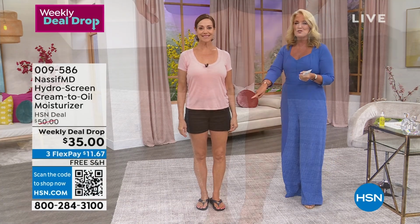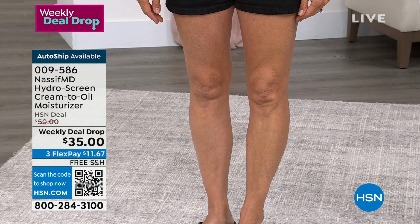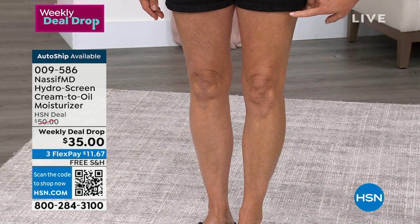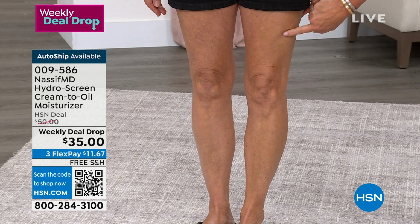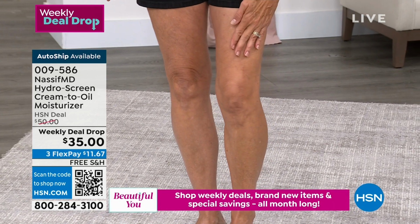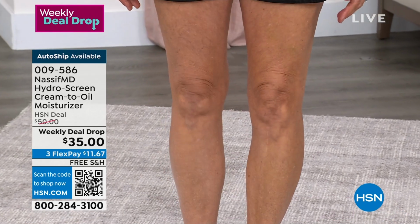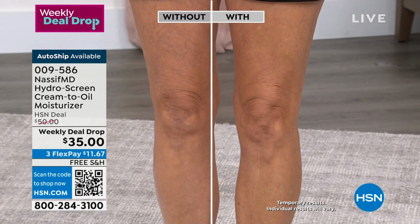So this actually firms up and tightens up the skin, and we're going to go over here and show you on Donna. When you put this on, and you can see how she's just put it on just the one leg. Look at that. Notice the radiance, the tone, but also the softness and the smoothness, and the way her leg feels. All you do is you put literally the size of a pearl on. I agree. And then just rub this into your body.